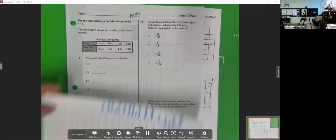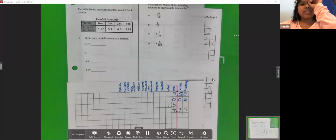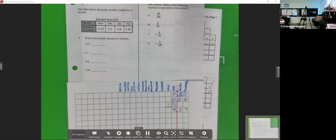Let's plug these into our place value chart. And then you're back. Is it working? Yeah. Okay. It's because my Wi-Fi is not working, so I have to use the Franklin one. Oh, okay.